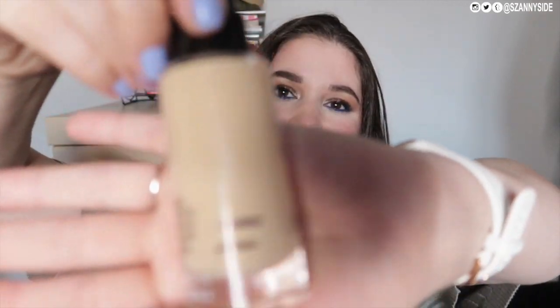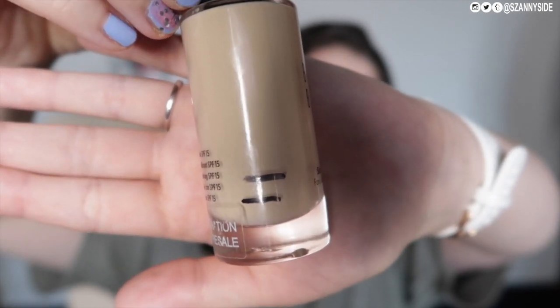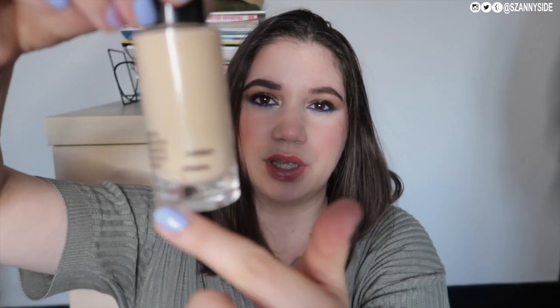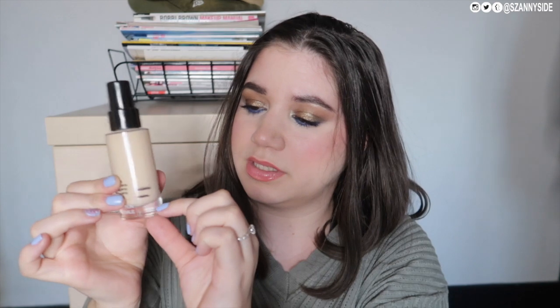But either way, I will show you my progress. I'm pretty happy with it. So you can see where we were last month and where we are down to now. If I keep on using it at this rate, hopefully that means that I can use the little bit left by next month. As you can see, there's not a lot left because the glass on the bottom of this foundation is quite thick. So I have high hopes.